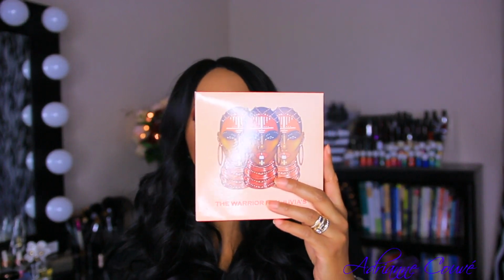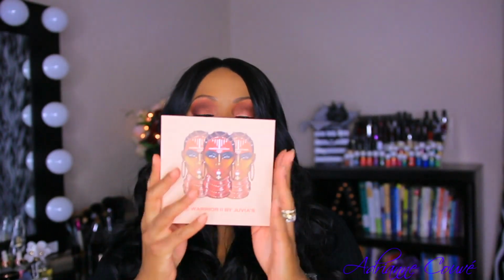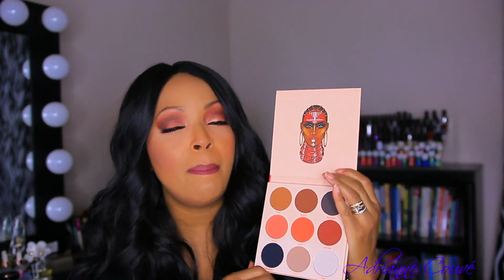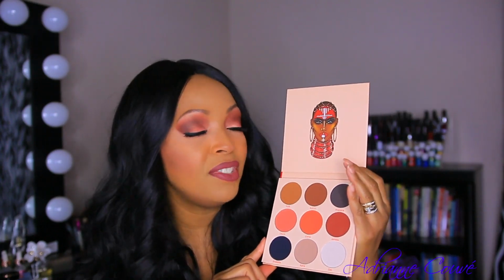And so this is why I purchased this third palette here, and it is the Warrior 2 palette. Once I saw the packaging and this palette, this is the outer box, of course, that's why it's so shiny, but the palette looks exactly like the outer box. I'm going to go ahead and open it up and talk about the colors in here. It's an all matte palette, and this is why I picked it up. I love matte shades, and this palette is the most cohesive Juvia's Place palette that I've seen.